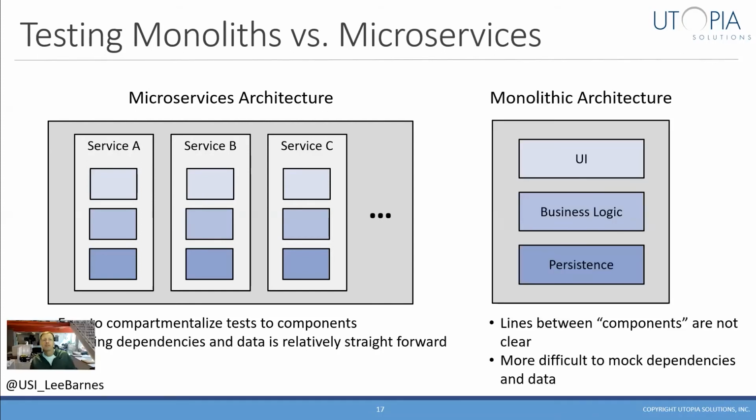However, for monolithic architectures that many of us, I'm sure, still deal with, the idea of a component can be a bit fuzzy, and therefore the ability to execute very nice, neat little tests that focus on a specific component becomes considerably more difficult. So while you may not be able to accomplish the same level of compartmentalization, there are still some things we can do. A good place to start is to map user actions to specific areas of interest within the application.